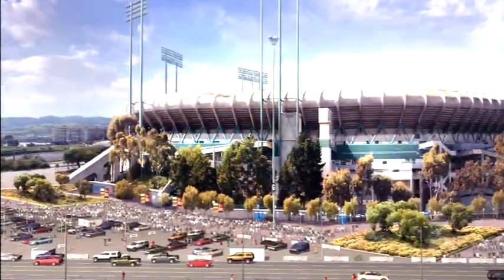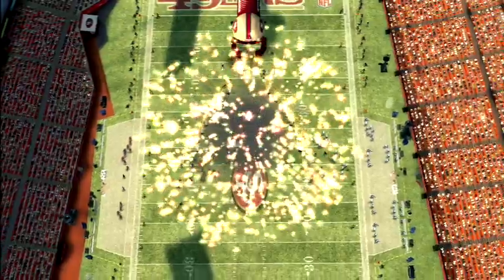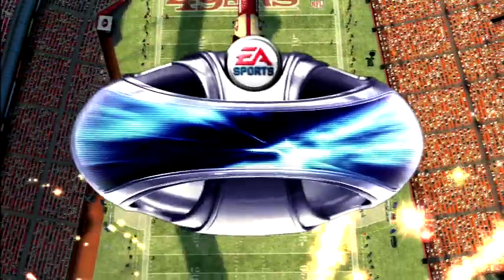Store for another great NFL contest as we get set for the opening kickoff of this game. And now to Tom Hammond and Chris Collinsworth for the game.